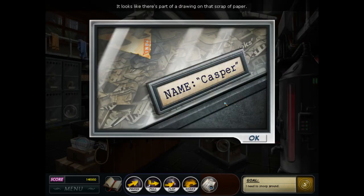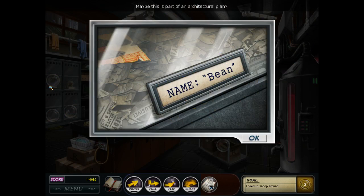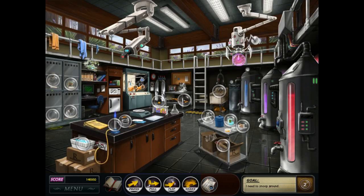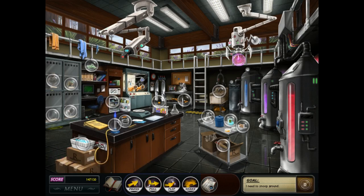It looks like there's part of a drawing on that scrap of paper. Casper. That paper looks like it's more of the same drawing. Cat. Maybe this is part of an architectural plan? Bean. I need to get all these papers out and figure out what they are. Iggy. Okay. I need to really press these aloe leaves to get the gel out. I bet Helfton keeps treats in here. An open can of tuna.